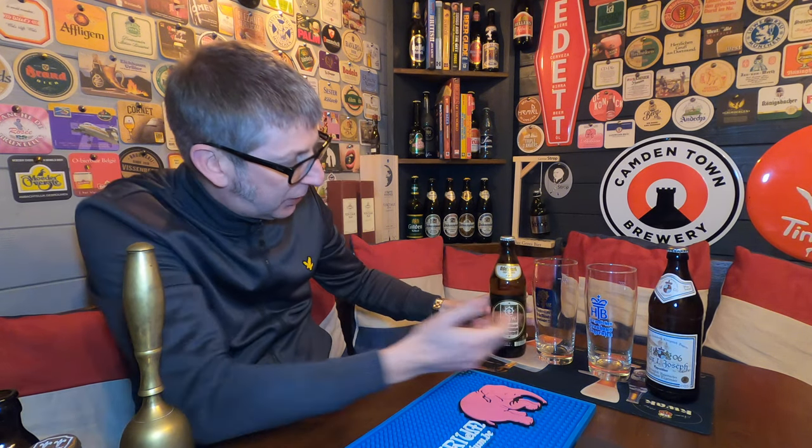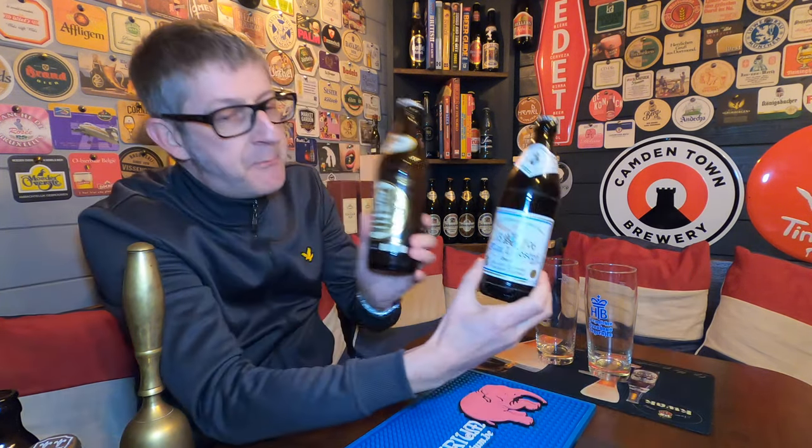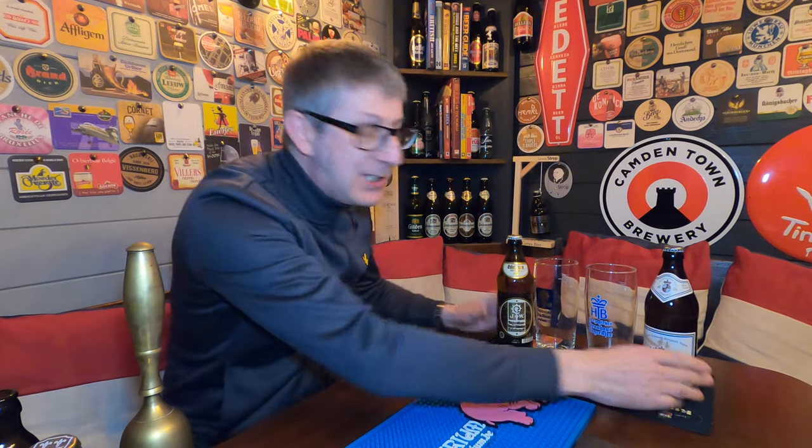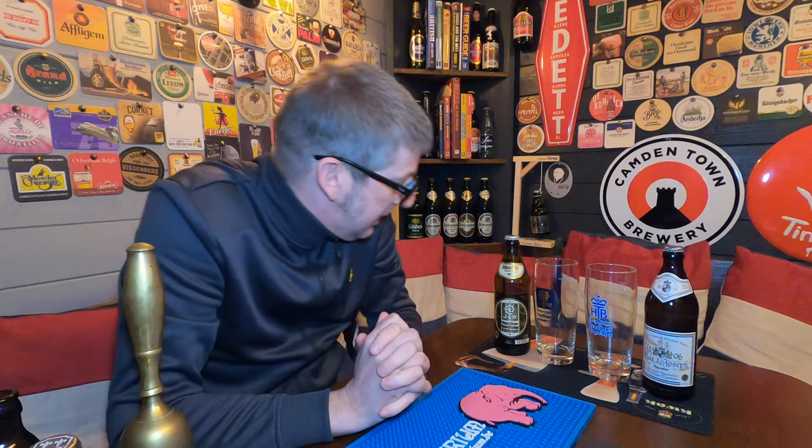I think they both look inviting for anyone who's walking along a beer aisle in a supermarket, a bottle shop or whatever, and these two for sale, you're going to look at them both and they're both going to appeal to you. So round one, unfortunately, it's going to be a draw. It's going to be one each. I don't think you can split them. I think they both look very good in their own right. So one all going into round two, which is going to be the pour.